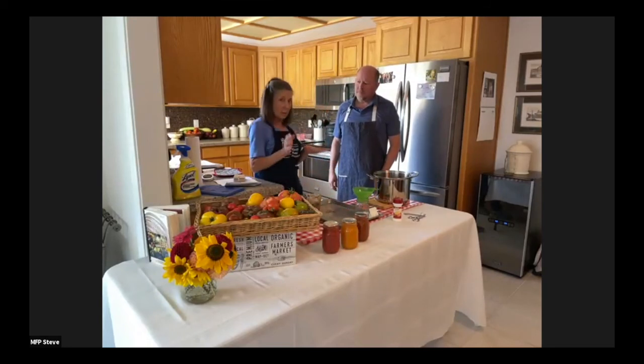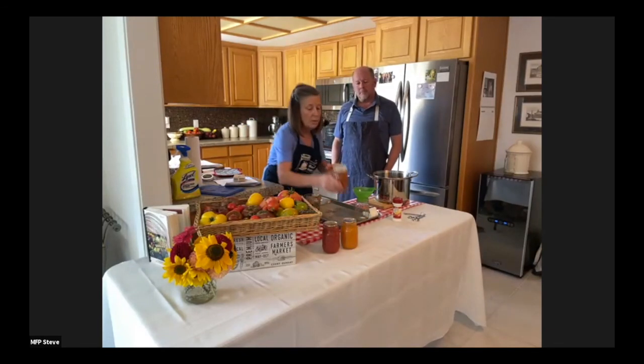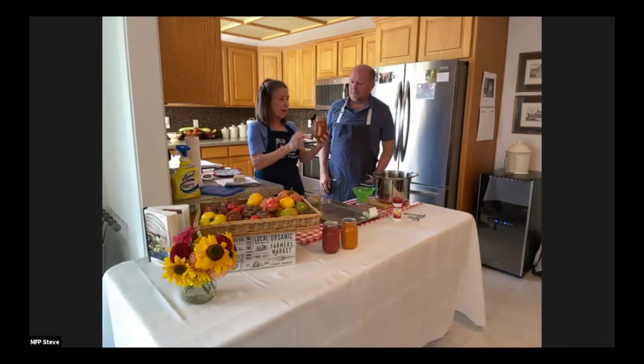But it takes a while. Sometimes it takes 12 hours. Usually not, but usually once the jar is all nice and cool, they will have sealed correctly. So I want you to notice too that this is the way I store mine. After they're nice and cool, I let them sit about a day.